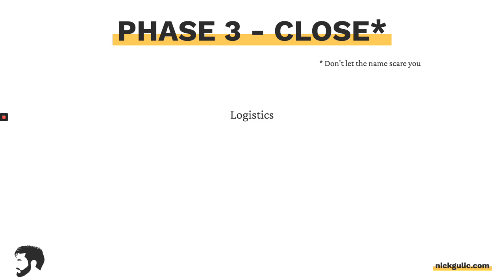So similar to previous phases, we're going through three parts. Right, so there's a bit of a pattern here. Firstly, we're going to cover the logistics of the solution, including how much it will cost them. Then we'll handle any objections they might have. And then finally, we'll give them the next steps that they need to take in order for you and them to do business together.